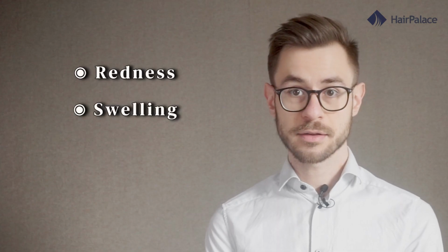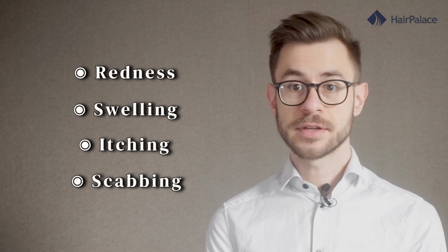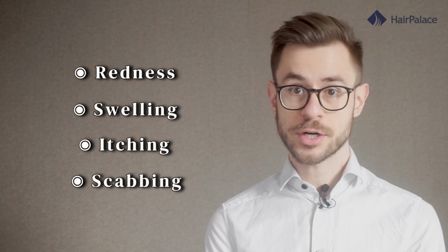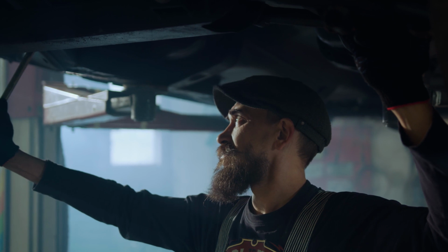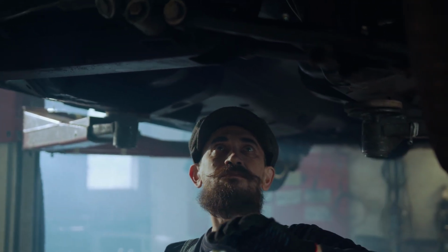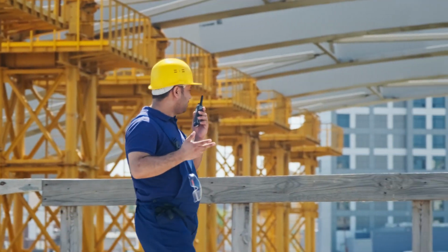The side effects of a hair transplant vary from person to person and can include redness, swelling, itching and scabbing. These side effects should subside within a few days after the procedure, but it is important to follow your doctor's instructions to minimize any complications. Additionally, if you have a more physically demanding job, your doctor might recommend a longer leave from work. For example, you have to wait a couple of weeks to safely use a safety helmet again.